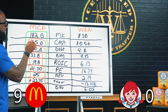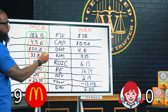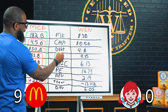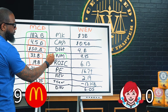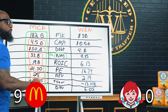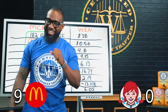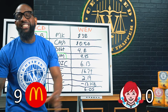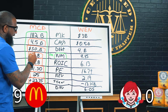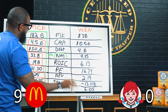They got $50 billion in debt. That's cool because for a company that size, the net margin is really good. That's what I really like, because for net margins we want to see over 15. Now, I know most people are going to say 10 is good. I want companies that go exceedingly abundantly above. We want them to produce profits in abundance. So McDonald's has a 33.8% net margin. I'm not mad at that at all.